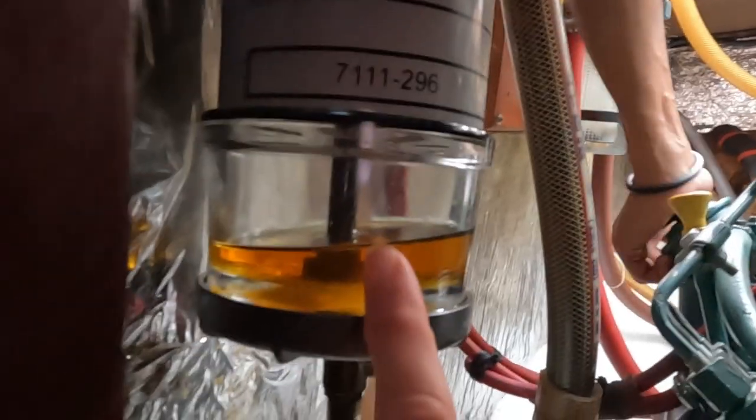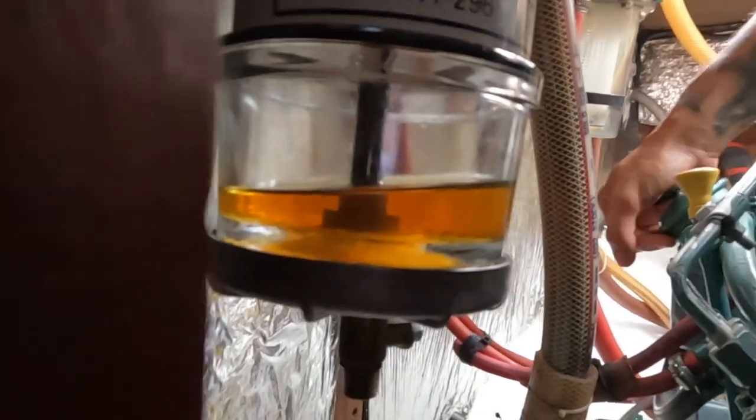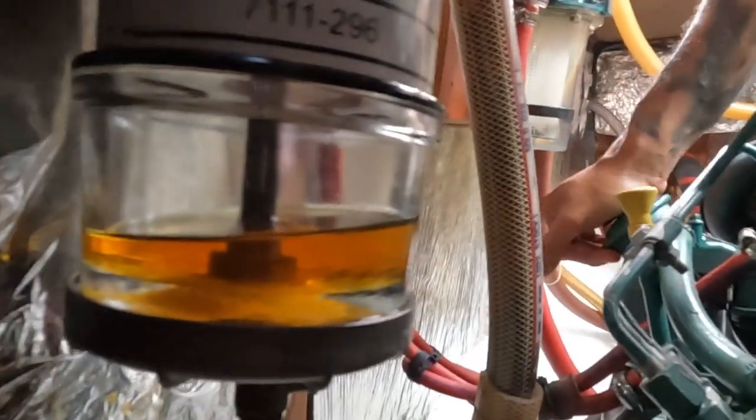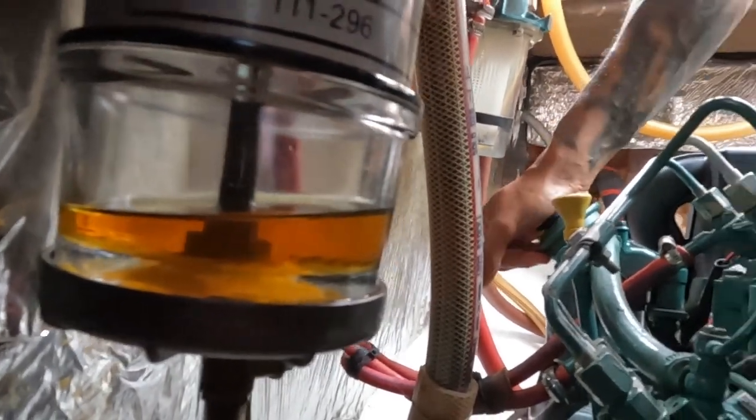Look at that, almost half full. Good job, Renee. Keep it going. Half full, half empty. Half full. If you stop me, all this will run back into the tank. Keep going. Somebody help me.